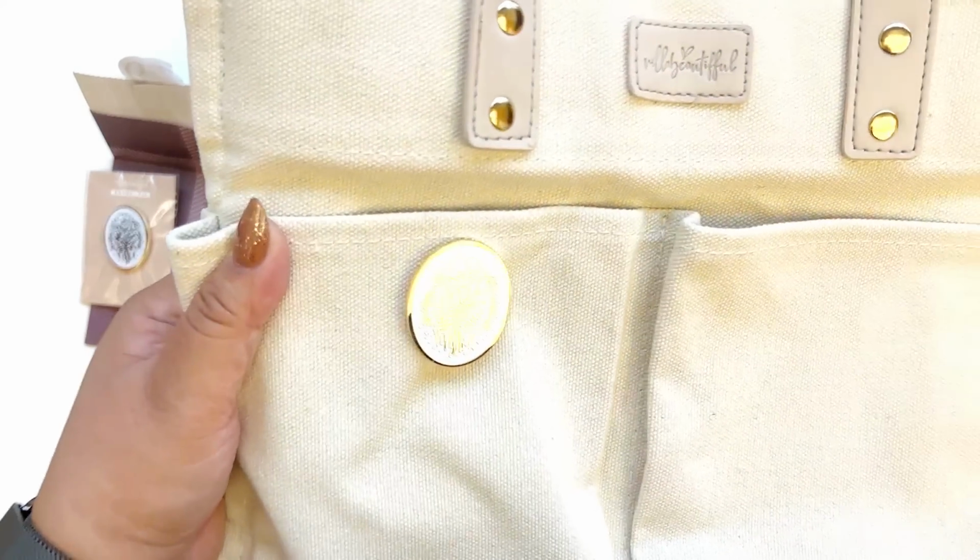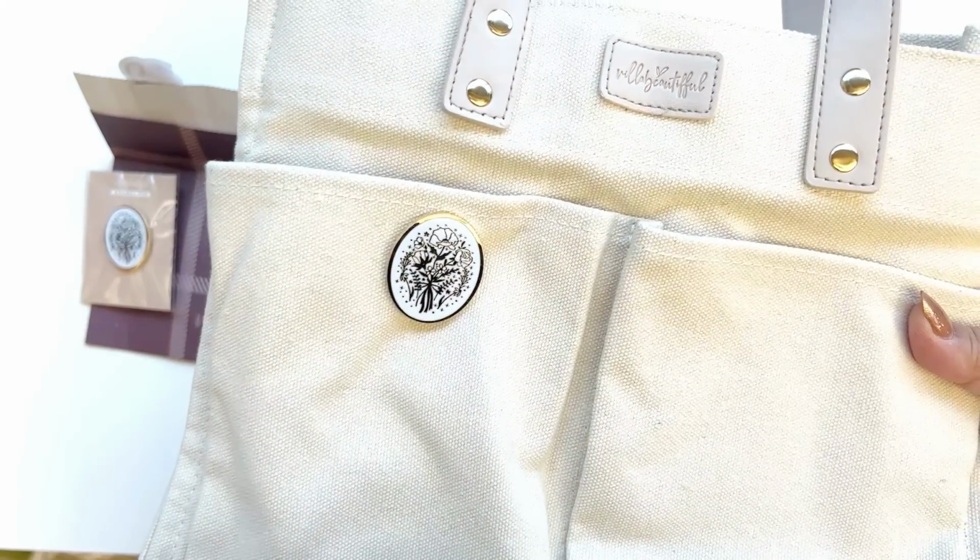And look at how pretty it is. Just very simple, just gold and white. But look how pretty it stands out. Okay, day 7.